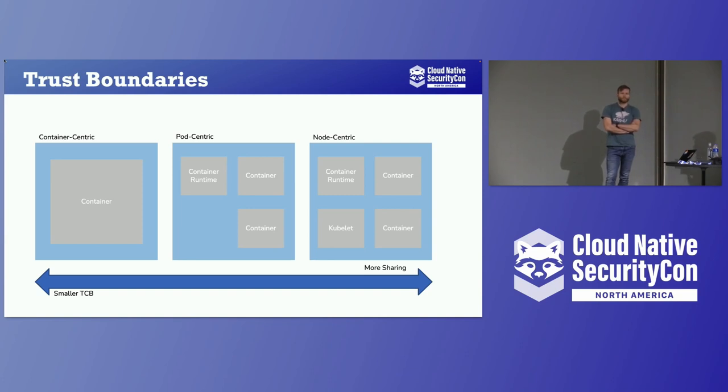So this is a summation of really a couple of years of thinking that has gone on in the confidential container space. In some ways, it's a very simple question, what goes inside the enclave and what goes outside the enclave, but this is a deceptively difficult thing to think about with a lot of nuance. Let me at least give you the three different options that are the most reasonable.